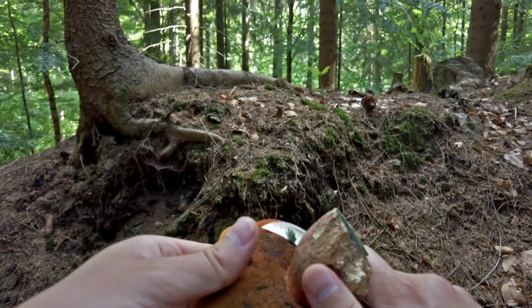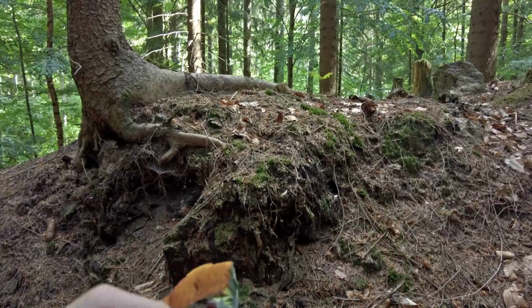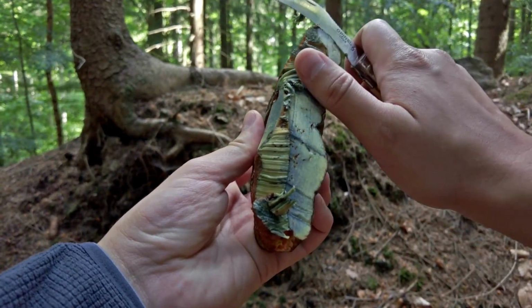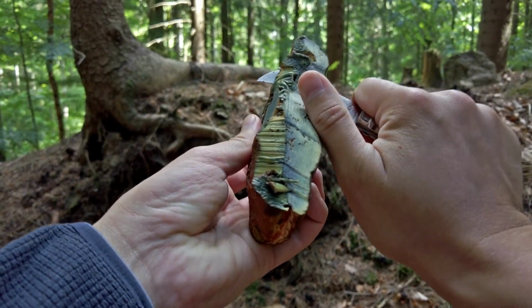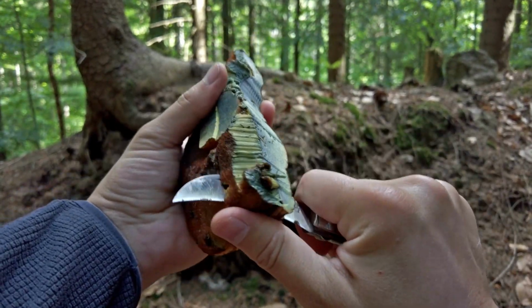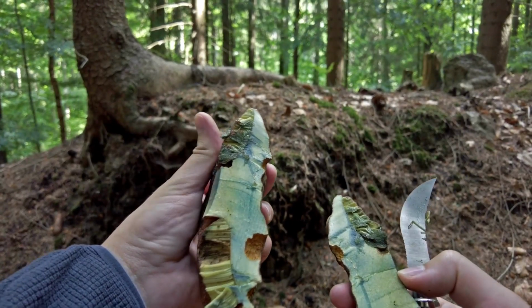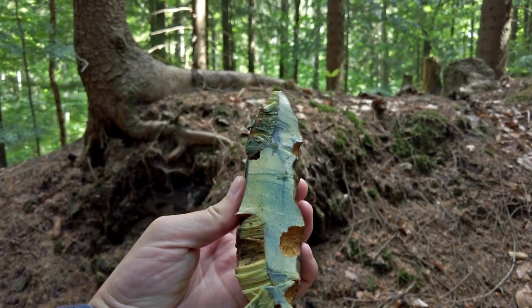I think the stem can be cut out completely. Let's check the hut. I think it will be okay, this half of it.